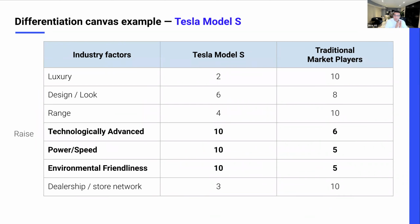What you're seeing here in this chart is a score out of 10. If you see a 10 out of 10, it means that Tesla is competing well on that factor, whereas traditional players aren't competing as well on that factor. So what is Tesla really great at? It's technology. It's fairly advanced in its technology. Of course, autopilot is phenomenal, right? There's speed and it's environmentally friendly.